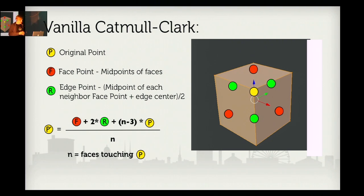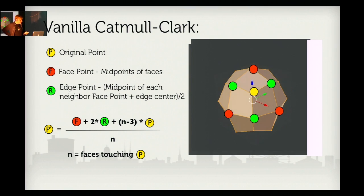This formula doesn't have any logic behind it. I think the factors were originally just chosen so it looked aesthetic. But I think it was shown afterwards that this produces a surface that is equivalent to a B-spline. Oh, and F and R in this formula are averages of all of those points, not anything else, so not that it would cause any confusion. So after we do this, we subdivide this cube, and we use all the intermediate points, those face and edge points, and then we just displace the original point by this formula. And it should produce pretty much something like this.